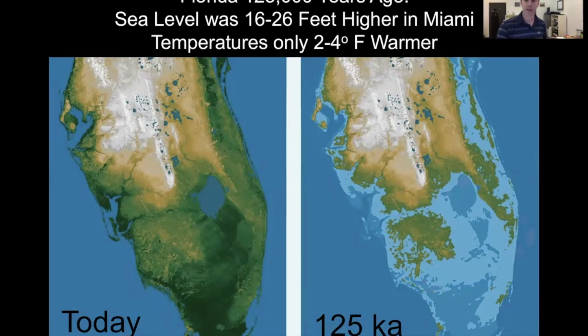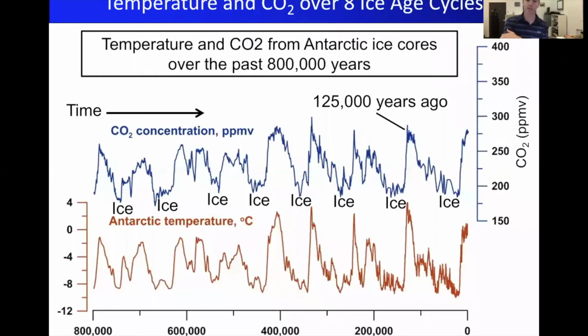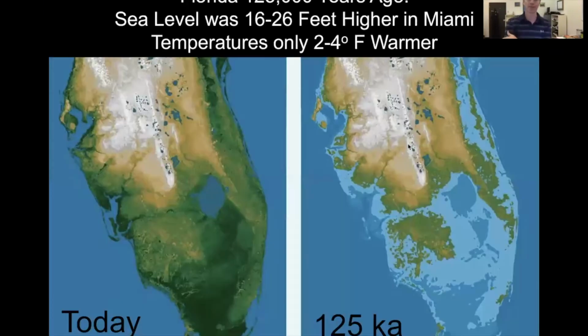And this is not based on models or something like that. This is based on the fact that if you go to these areas of the Florida Peninsula, it is actually covered in limestone that we know formed underwater. Okay, these rocks formed underwater. So by combining this kind of evidence of where sea level was with this kind of evidence of how climate changes, we can get an understanding of where we're headed in the future as we continue to warm.